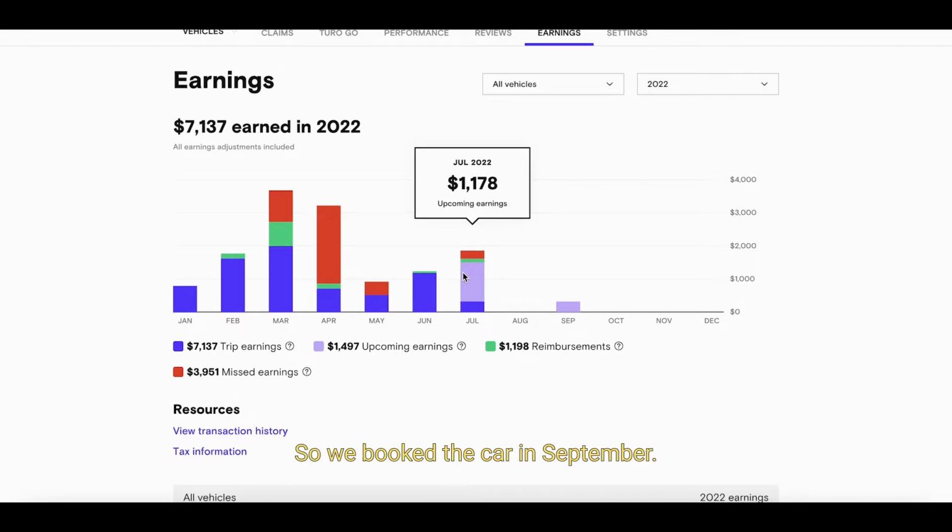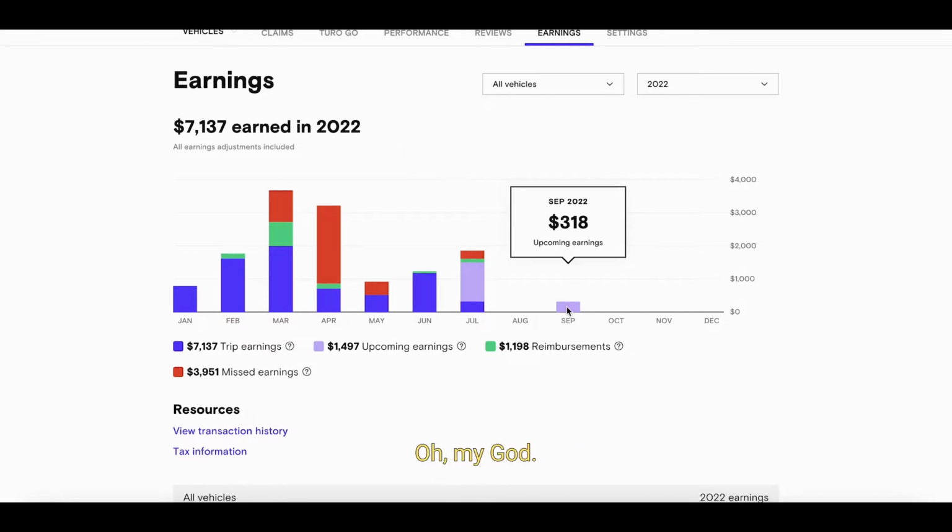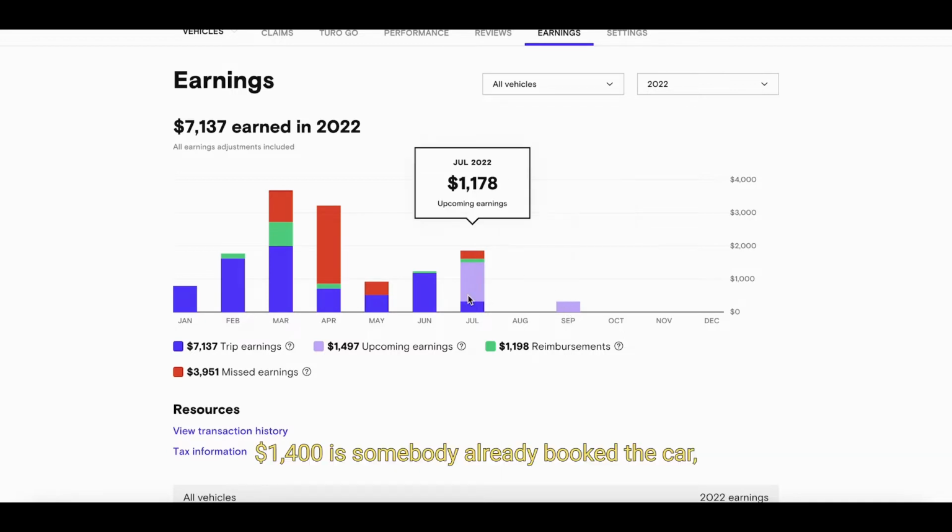Wait a second, somebody booked the car in September? What the hell? Wait a second, what? Oh my god, are you kidding me? Okay, never mind. Oh my god, I just found this out. I thought they booked the car in July, but whatever.